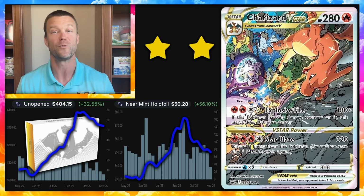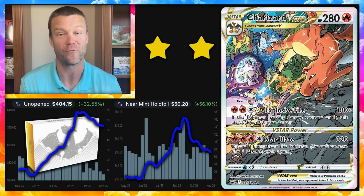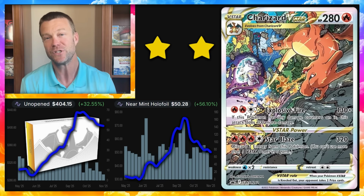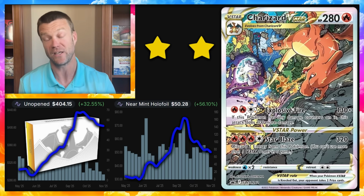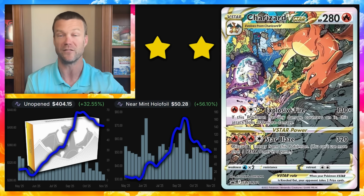The returns didn't come quickly, but they're certainly coming now, because the sealed product is all the way up over $400. Most of these promo cards are in the $40, $50 range right now. Again, this one's working its way down just a little bit. It was all the way up near the $80 mark, and now it's down to $52. I really believe that these promo cards have a great opportunity in the long run to be up in the $100 range. This one in particular, you got Charizard, which is battling the Mewtwo, right?